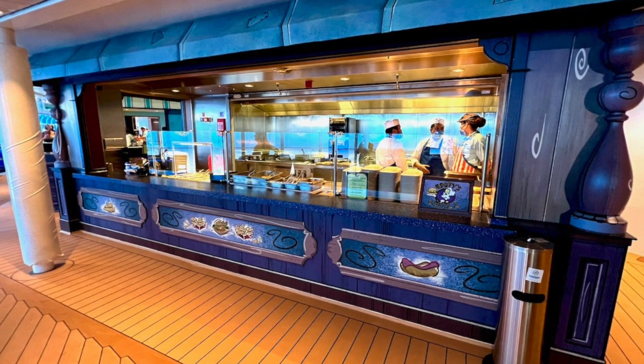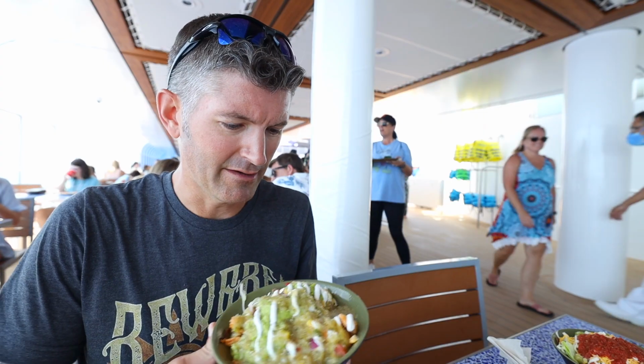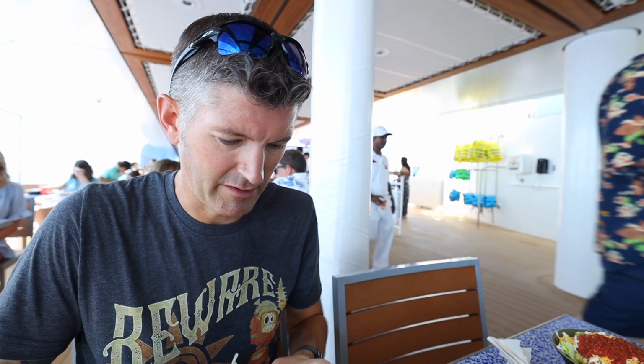The Mexican and barbecue is definitely new. I absolutely look forward to trying both of those. And this looks pretty fantastic. I mean, I'm not gonna lie, this bowl is pretty legit.